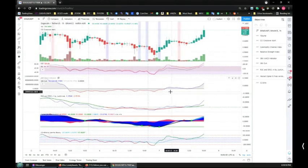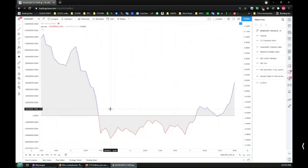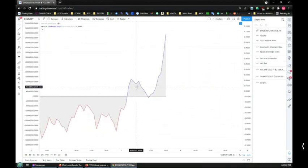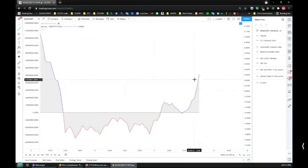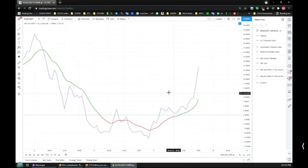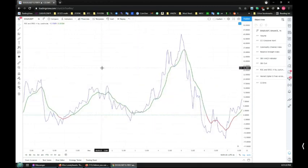If you study this for a little bit, you could see when this OBV indicator is in the red, it's usually selling volume and vice versa. So you could see, buying volume is projectile vomiting. It's really rallying. So there's two indicators right there. And then rate of change, which I won't pretend to know how it works, but this one is also nicely color-coded.